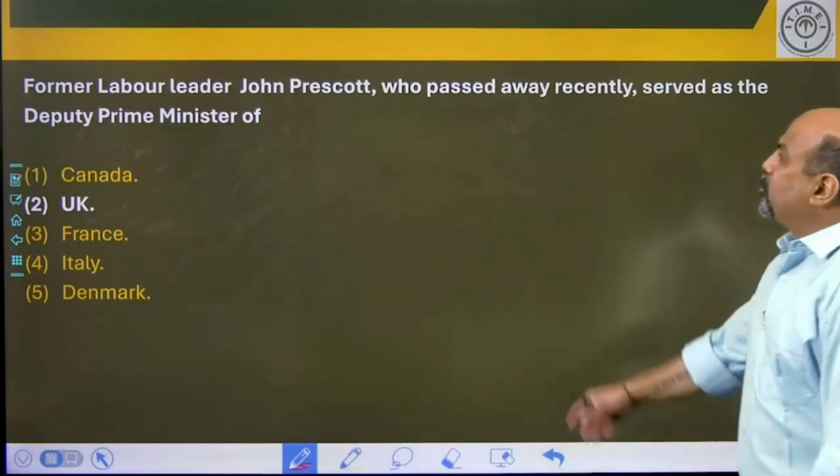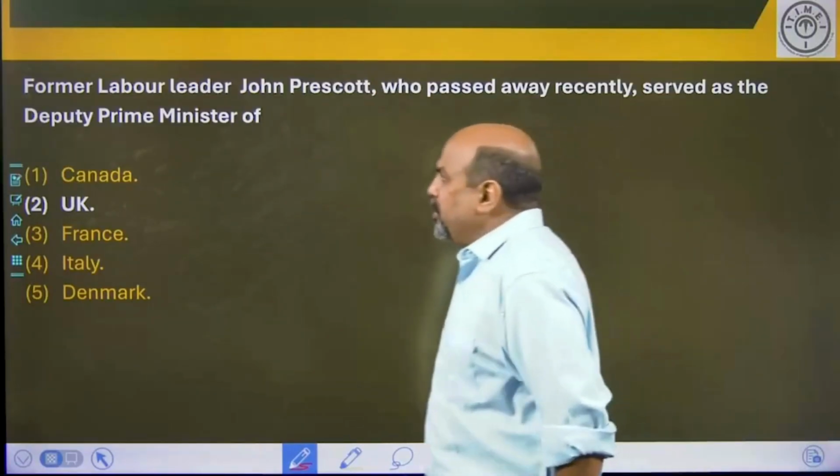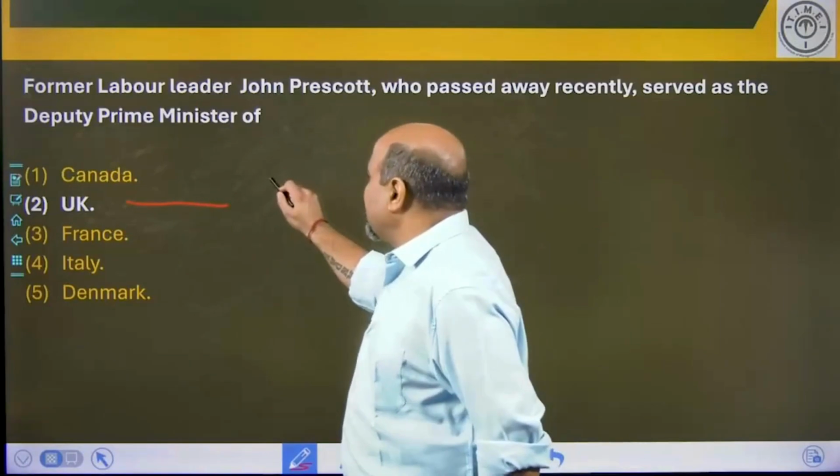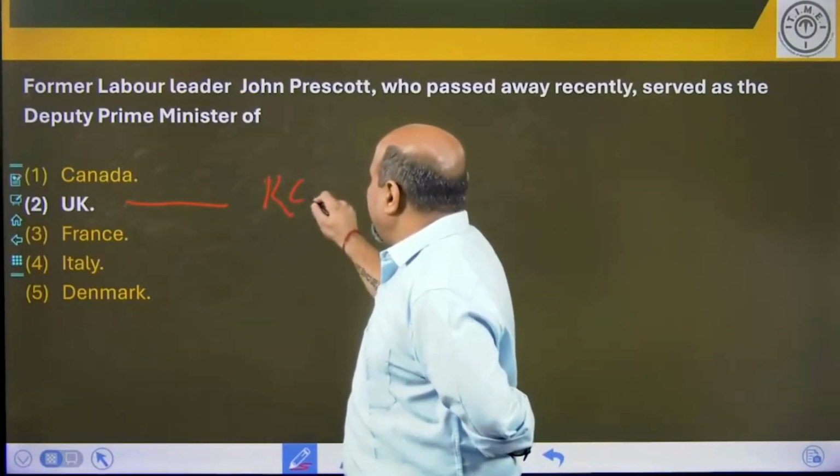Former Labour leader John Prescott died recently. He was the Deputy Prime Minister of the UK. The UK's Prime Minister now is Keir Starmer.